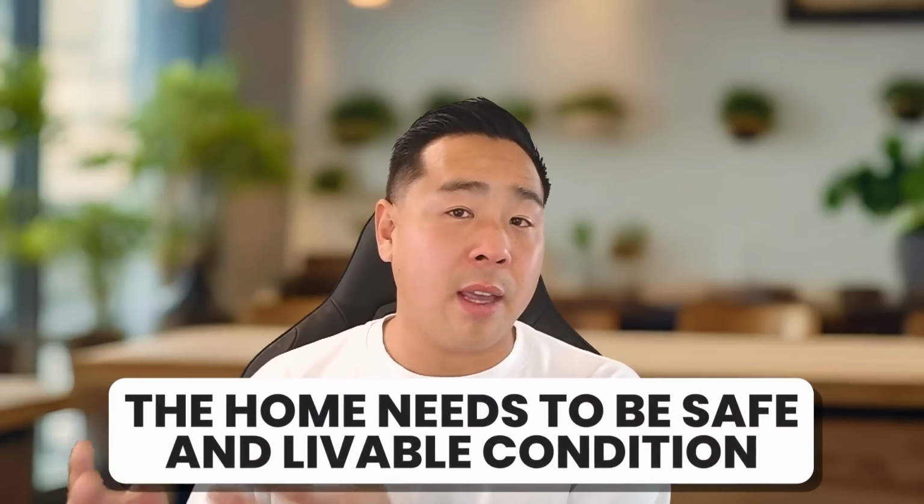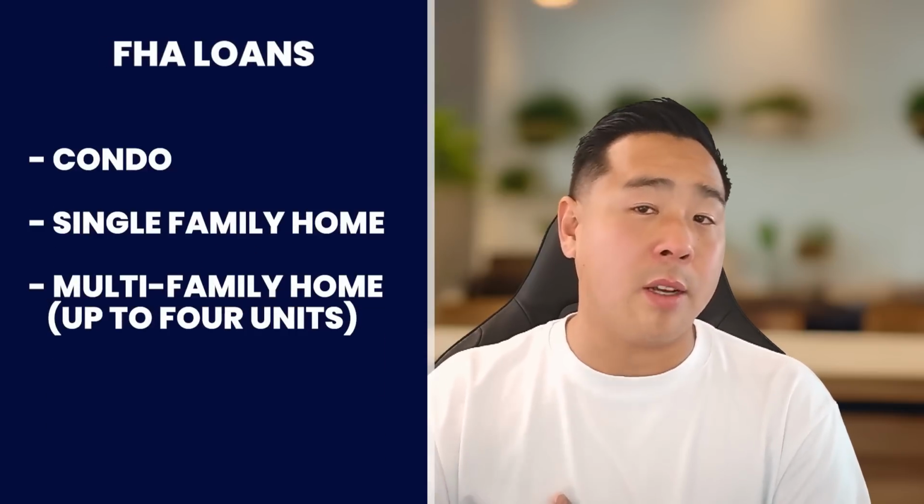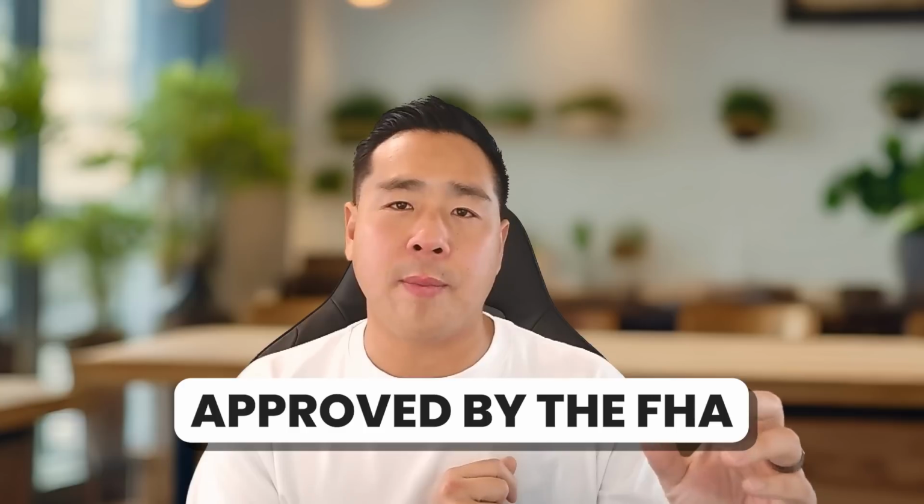The next guideline is that the home needs to be in safe and livable condition. On top of that, FHA loans could be for a condo, single family home, or even multifamily, up to 4 units. And keep in mind, if you decide to buy a condo using an FHA loan, that condo complex does need to be approved by the FHA.